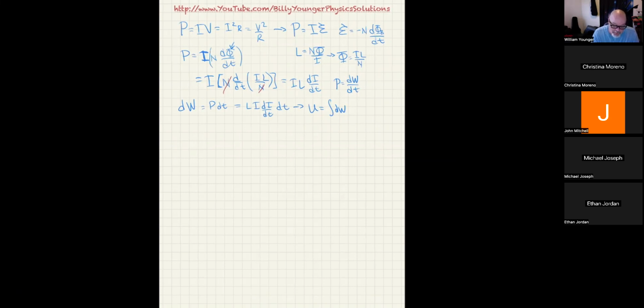So what we see now is that dW is actually going to be equal to L times the integral of I dI, so that finally I get U is equal to 1/2 L I squared.